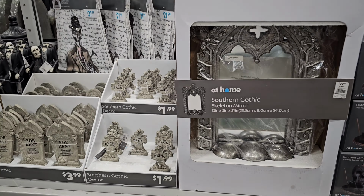And some more lights over here. Oh my gosh. These are $4. Let me pick one up. I got my eye on you. And of course the garland. So we've seen the pumpkin one. The little bat one is $5. Ghost will be $8.